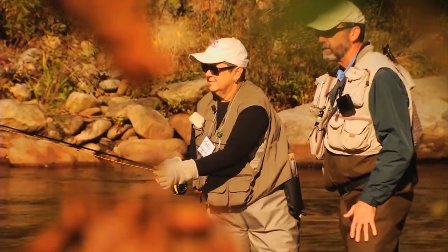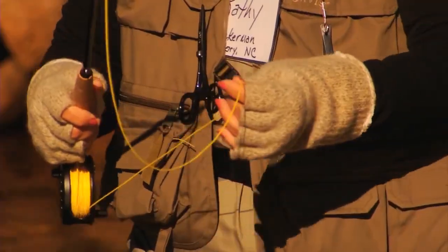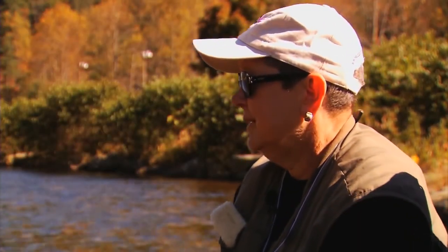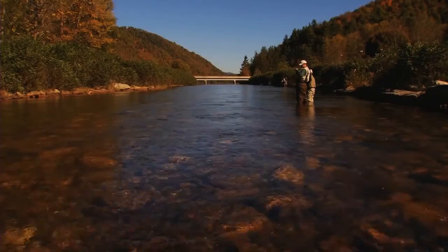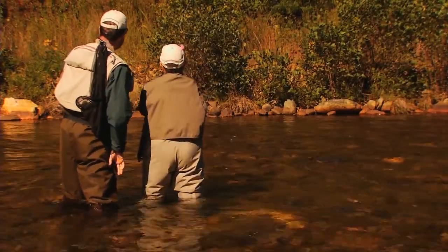"This is just such an amazing weekend that I never would have dreamed." "Ooh, that was a good cast." "Thank you." This after a real-life nightmare. "When you're in your second round of chemo, about the last thing you're thinking about is signing up for anything." But it led to something. "Look at that delicious fly. Come on." This isn't just a fishing trip for women. It's also Kathy's first therapy session.